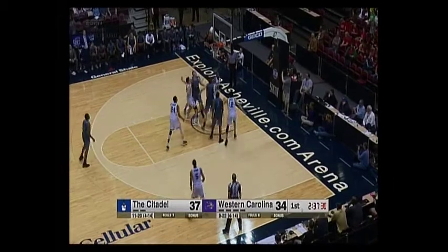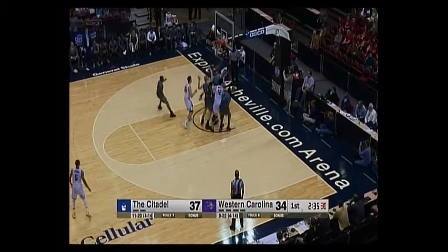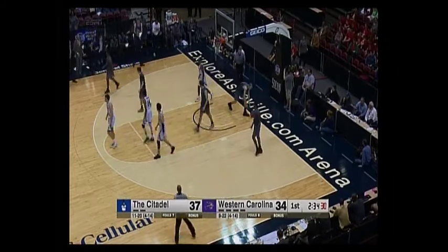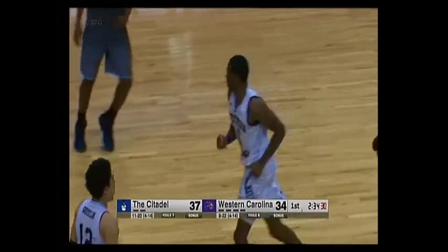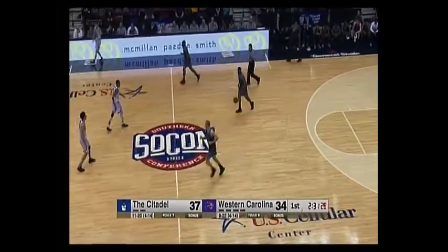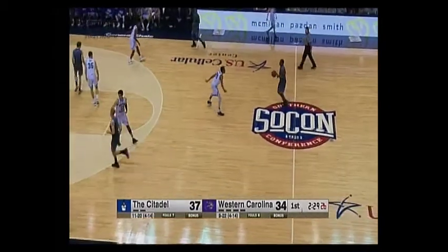Peterson, no. Look at Oljai fly in. He can't get it to go. Who else is going to get a hand on it? Eventually, last touch by Western Carolina. If you're Western Carolina, you're going to kick yourself at halftime if you had the opportunity to watch all those little chippies inside you haven't been able to knock down.